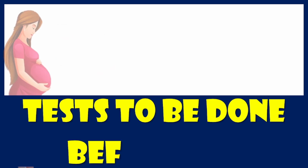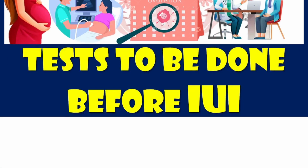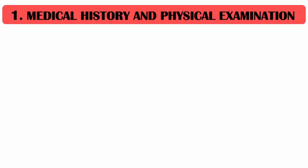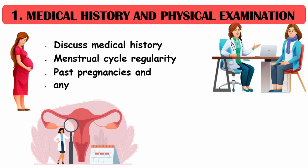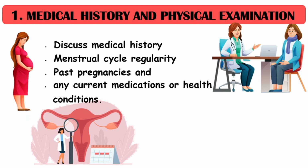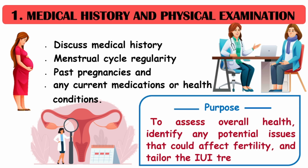If you're considering intrauterine insemination (IUI) as a path to parenthood, you might be wondering what tests and procedures are typically performed to ensure the treatment is appropriate and to maximize the chances of success. 1. Medical history and physical examination. Discuss medical history, menstrual cycle regularity, past pregnancies, and any current medications or health conditions. Its purpose is to assess overall health, identify any potential issues that could affect fertility, and tailor the IUI treatment plan.